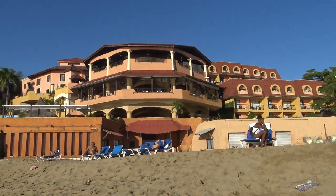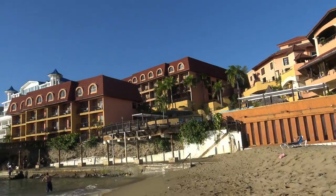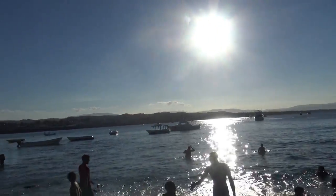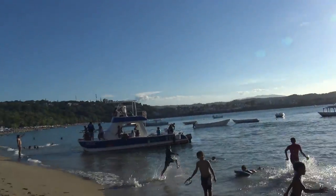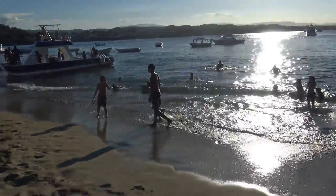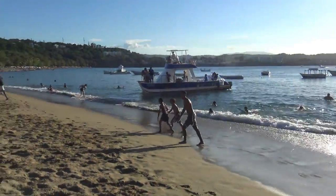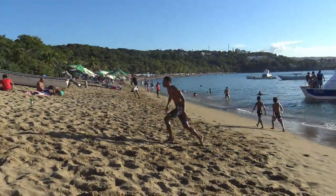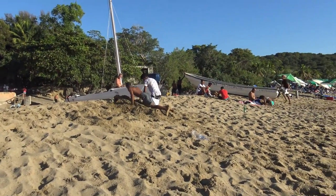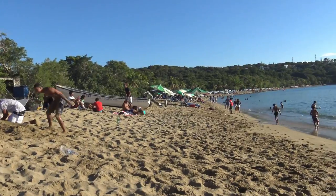Right there, that's a resort. These are resorts. And there's the sights. And you can see all the way down, we walked the whole thing. Everybody having fun. That's what it's all about.